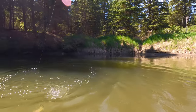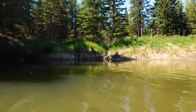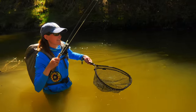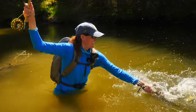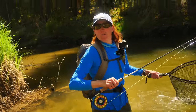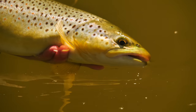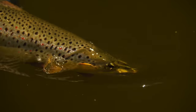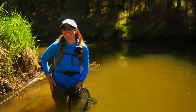There we go. Up, up, up. Come on. You can hear that tippet in the guides right now. Okay, here we go. There we go, and then in the net. Awesome. Hey, that's sweet. Woo! That's awesome. Getting soaked now. Look at those spots, eh? Okay, down, up, and just go right there. There we go. Nice. Love that.